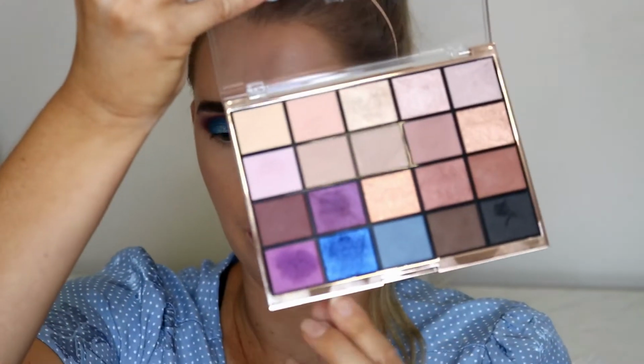Now I'm going to do under the eye. I might take the blue directly under the lash line. Oh no, let's do the purple. Let's stick with the purple. I'm going to take the lighter purple first, Passionate, which is again the one at the bottom here. And I'm going to press that under the lash.